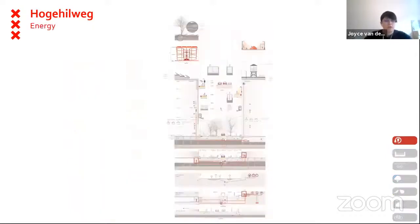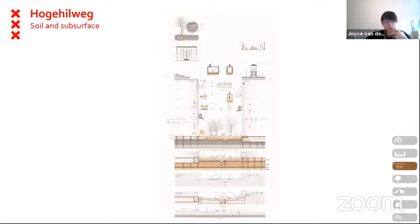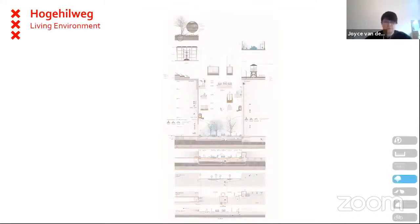Okay, I will show you a couple of topics I will go through. So here you see energy highlighted in red. And here you see actually what we do with all kinds of water, so above and below the subsurface. How does the soil and the subsurface work all together? So it's all about different options and making connections.